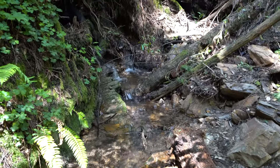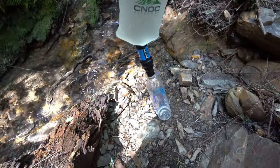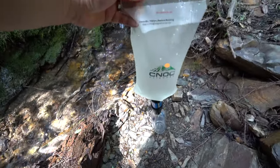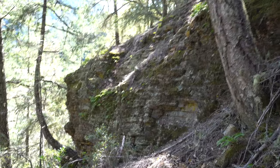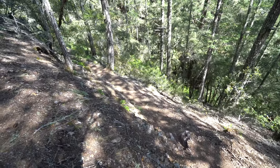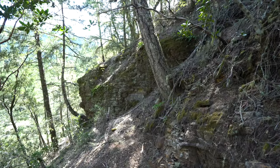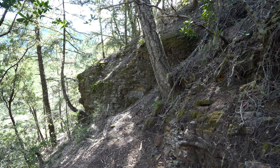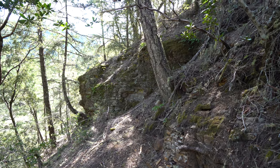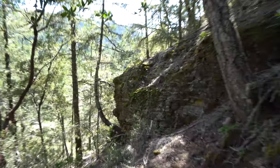All right, time to get the pack off and fill up. Okay, so we're still on the canyon trail. We've done some uphill, and we're doing some downhill switchbacks now. Finished filtering the water. We've got 4 liters, a liter each in each Smart bottle, and I've got an Evernew 2-liter pouch that's filled. So yeah, we're good to go for camp. Just want to show you guys this cool rock formation here.